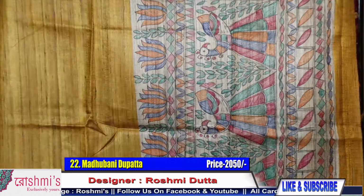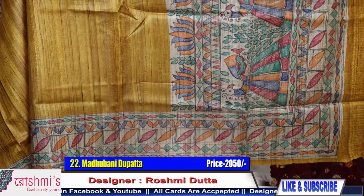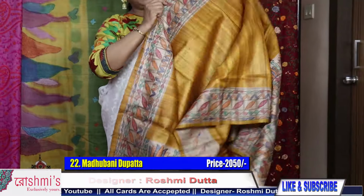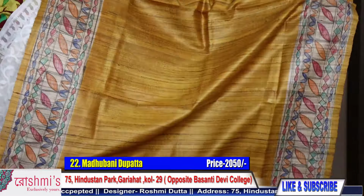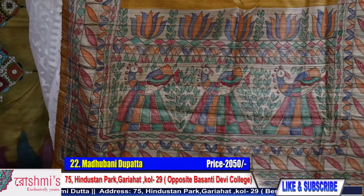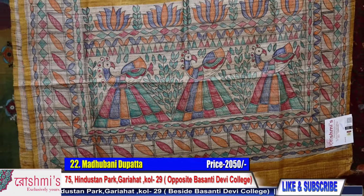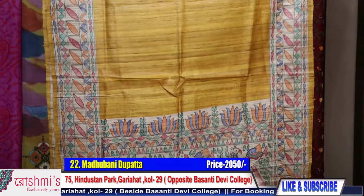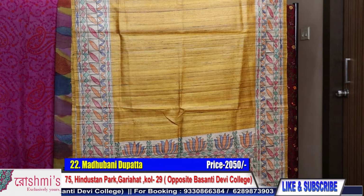Now, number 22. This color, mustard yellow, I have only 2 pieces. This is 22. I'm giving you so many options for a color. Please select from these. See, for booking, take a screenshot. I'm showing you the design in this way so that it will be easier for you to understand.